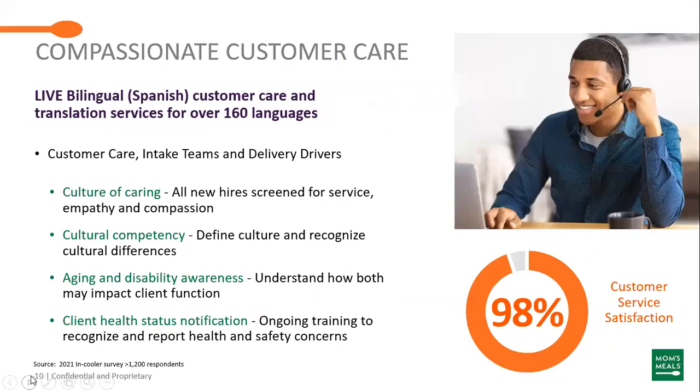Oh, customer care. So like I said, we're all live answer at Mom's Meals. And we really do care very much about the people that we're feeding across the country. We hire people that are screened for empathy and compassion. We're very sensitive to the fact that we might be talking to someone who hasn't spoken to anyone for a number of days, and we don't rush people off the phone. We're very caring in that way.